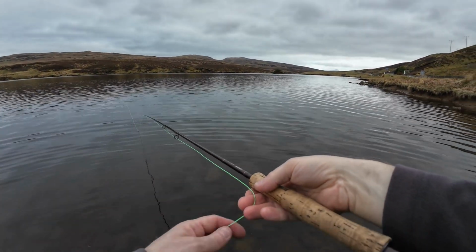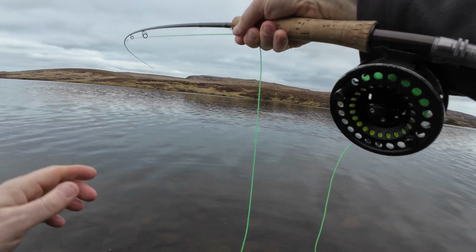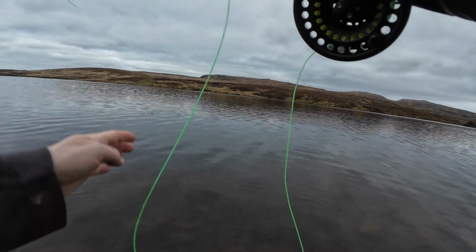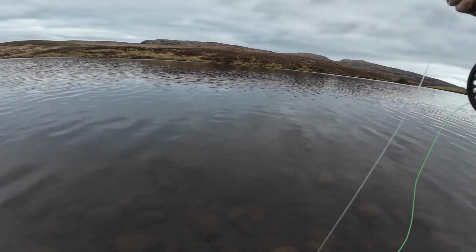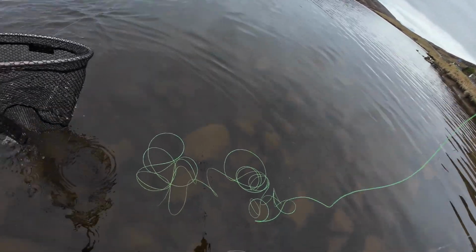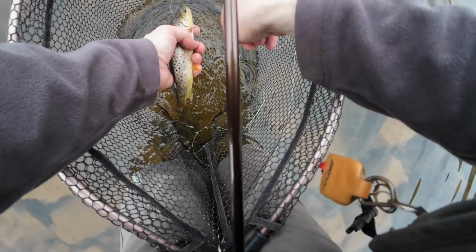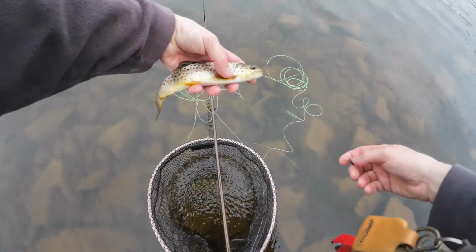A few fish rising out in the middle of the loch. Oh, there you go. There you go. Feels alright. From the Bibio snatcher. Pretty little fish. Aye, wee fish. It's a good sign. There you go. Get hold of you. There we go. Bonnie fish.